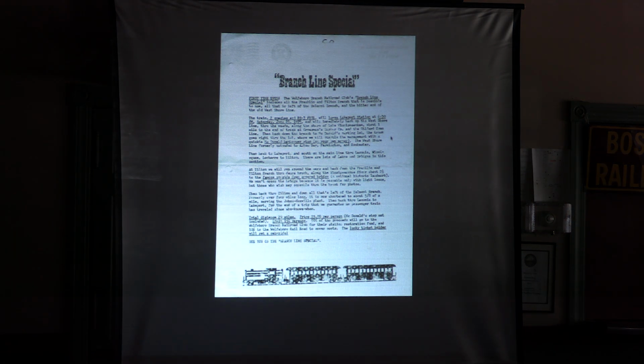Now, this is something Frank Judge always likes. This is the branch line special. And this was a fundraiser for the Wolfeboro Branch Railroad Club. And we would give you a ride. We'd do 3 branch lines for $5. So what they did was we loaded people on at Lakeport at the depot, and we shoved the cars down the Lakeshore branch and had a meal stop at McDonald's.